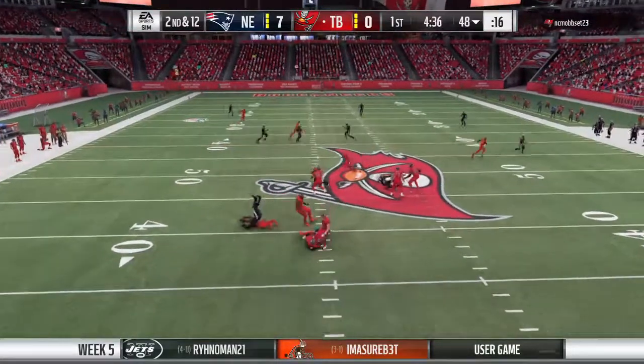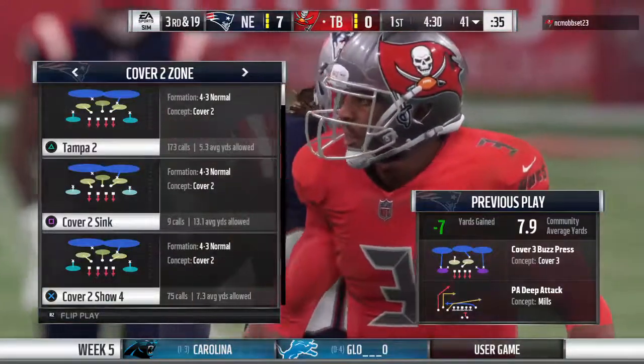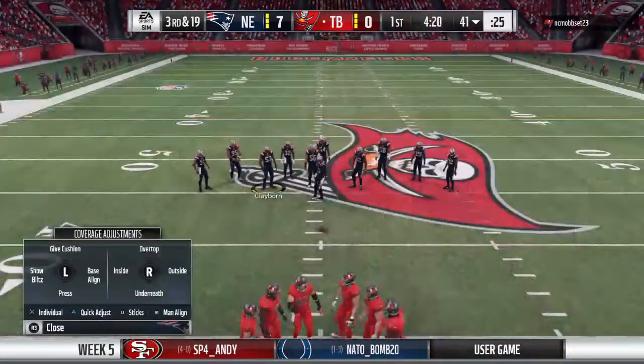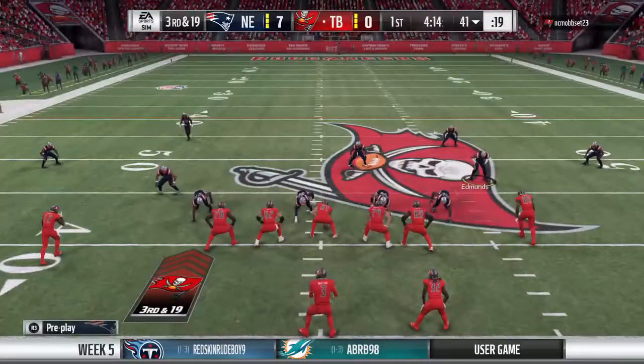Jameis to throw it. The Pats are going to get there. Down he goes. Sometimes I watch games and wonder why they use play fakes on certain passing situations because it's not going to fool anyone. I don't know if that was the case here, but the end result was the same. No one fooled. The quarterback was hit.